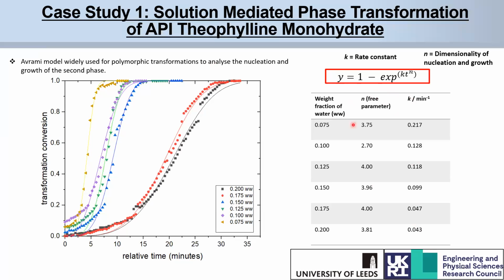And the n parameters here, this dimensionality of nucleation and growth, tells us that on average, we have a three-dimensional growth process, which is what you'd expect for this type of solution-mediated phase transformation. We have a three-dimensional growth of the nuclei and crystallites during that transformation process. So this is the type of information that you can extract from these experiments. It shows that we can extract quantitative information on the amount of phases using the diffraction data. And we can track over time the concentration of these phases using the diffraction data as well, which is really useful, other than just being able to identify the different phases present.